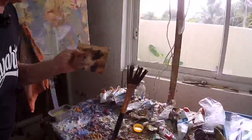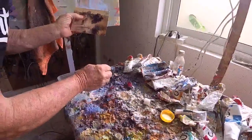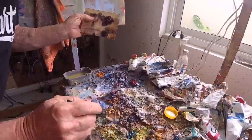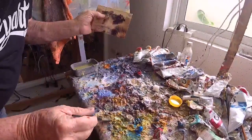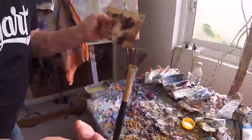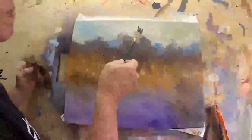So I'm going to go for this brush now, back to this fan brush. And let's see if we can get a little bit of green. So yellow ochre, a little bit of cobalt blue, yellow ochre. Have a little bit of a mix down here first. We've got a little bit of green on there, all right? Not a real light green, it's just a little bit of a green. Let's see if we can put something up in here.